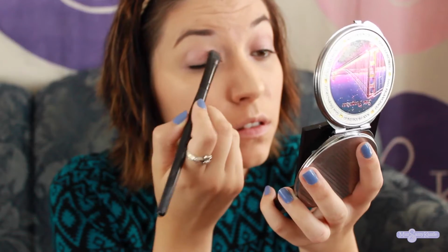I'm putting the pink color from this Revlon ColorStay palette onto the color tattoo with this Nordstrom shadow brush.